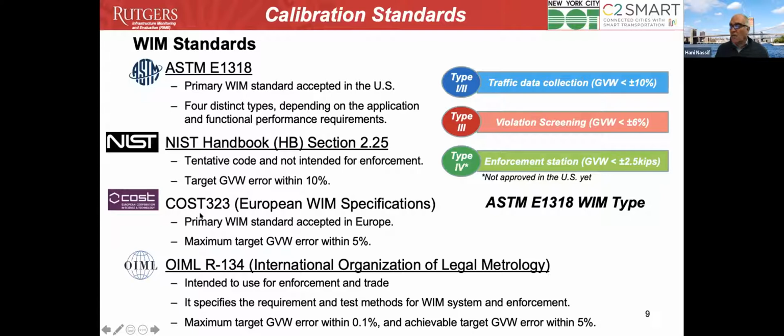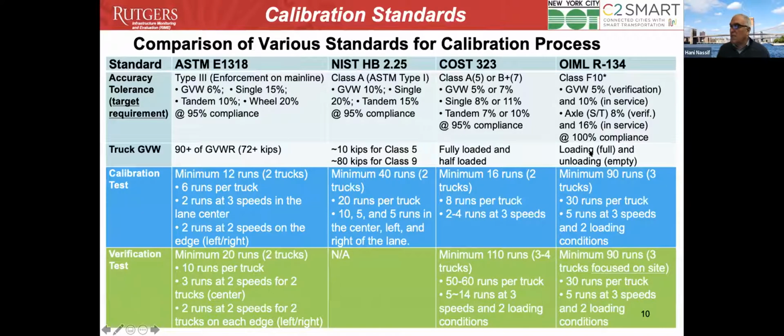However, there is the European and international standard from the International Organization of Legal Metrology, similar to the ISO standard. This is the standard that all the countries have been using, and COST 323 was a major initiative in Europe. So we tried to look at all these standards and specifications, and at what accuracy is needed. We realized that everybody is looking to have the gross vehicle weight within 5%. So we need that high level of accuracy during calibration, and some of them go to about 10% during operation or verification. So we looked at them.